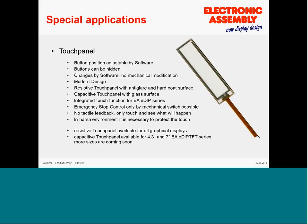If you need an emergency stop control, you can only do this with a mechanical switch. So with a touch panel, it's not possible to design an emergency stop control. With a touch panel, generally you don't have tactile feedback. If you need tactile feedback, you also need to go for switches. With the touch panel, you touch it and then you can see what will happen, but you cannot feel it.